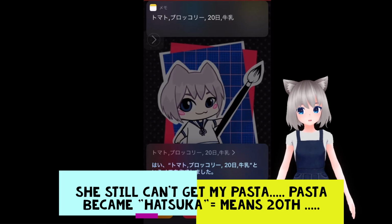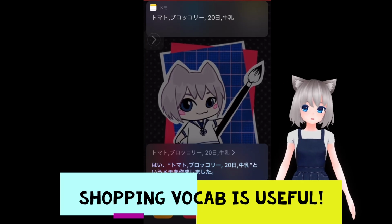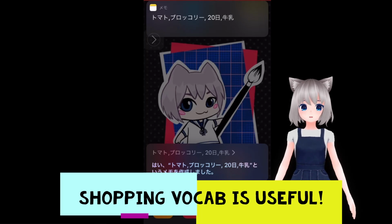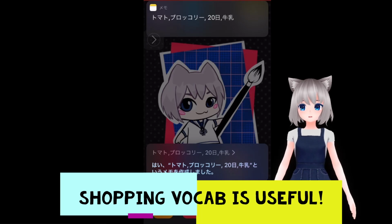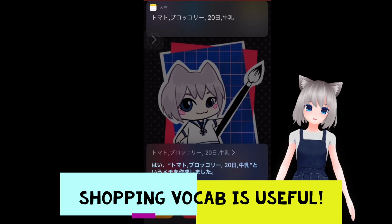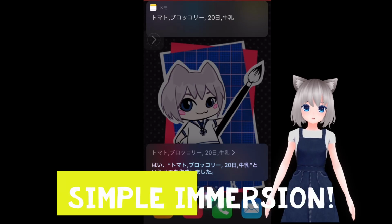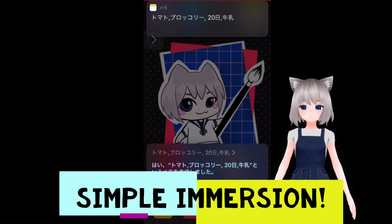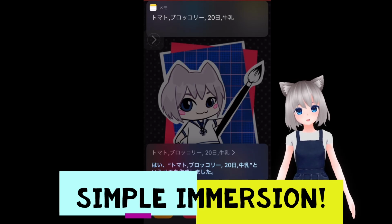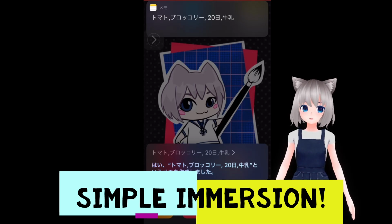So you can have lots of fun making a shopping list, because shopping is something that you do every day. You tend to buy similar things, and the things that you need when you move to Japan or when you go to Japan would be things that you use daily. So it will be very useful vocabulary for you. Yes, so it's a simple way of doing immersion in Japanese in everyday life, wherever you are. As long as you have Siri, you can have a little bit of fun learning Japanese in a creative way.